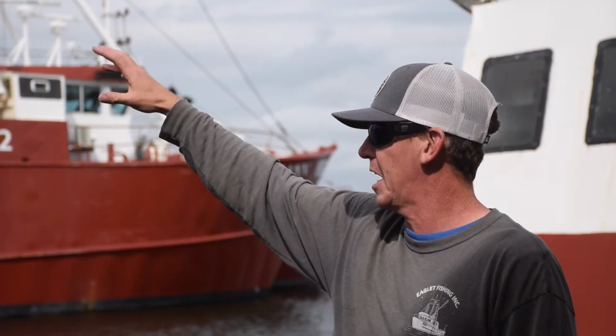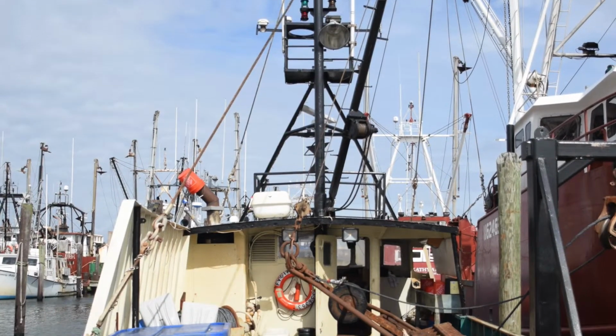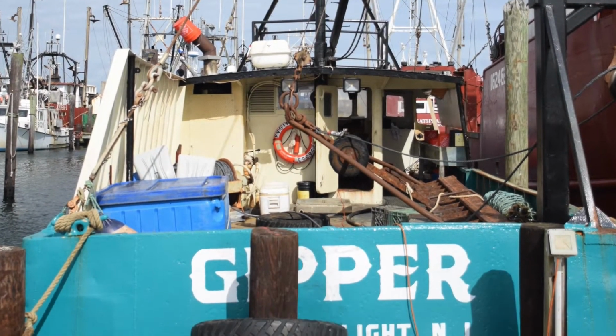On the other side of this, we have our gill netters, and gill netters, obviously, they work throughout the year. Right now, they're going through smooth dogfish, and we're going to be working our way into the monkfish season throughout the winter months. That keeps us pretty busy throughout the year.